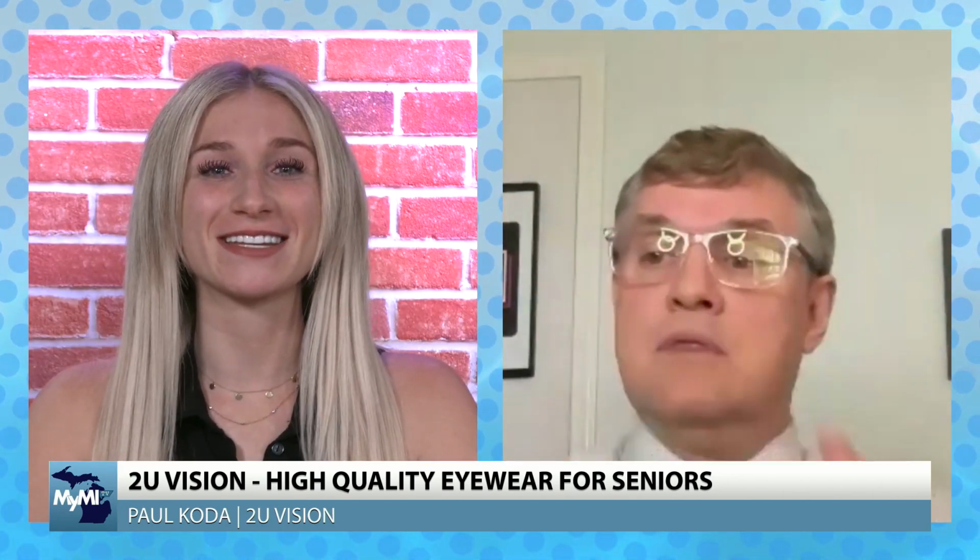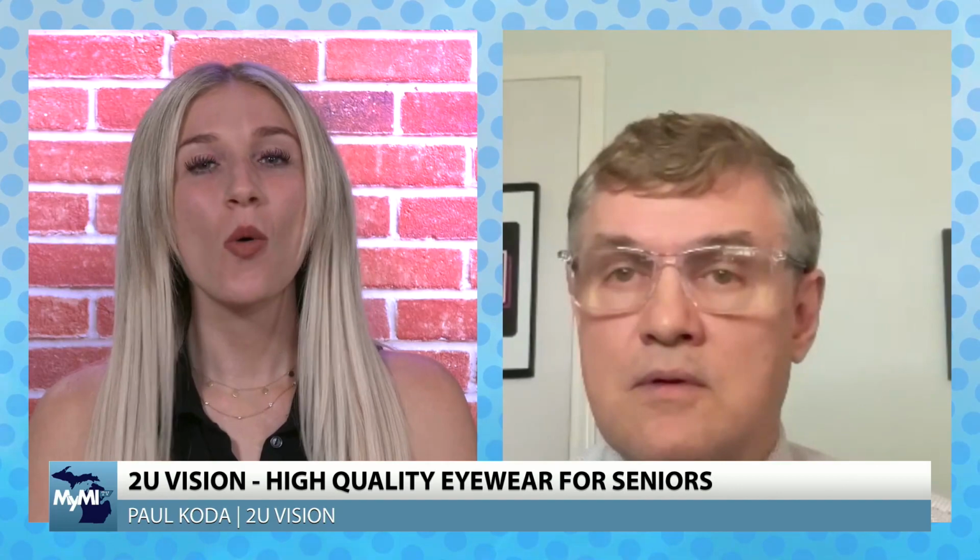So understanding that seniors have problems that younger people may not have yet encountered when it comes to eyewear, why wouldn't everyone, no matter what age you are, use frames like this, because they clearly are so much more durable and comfortable? Is there a reason that they're not necessary for younger people?